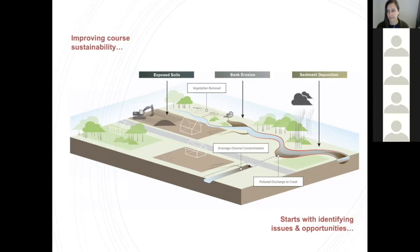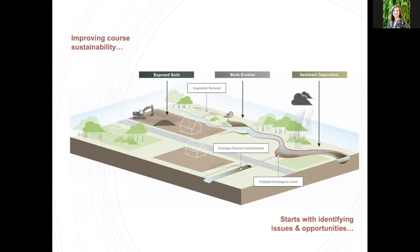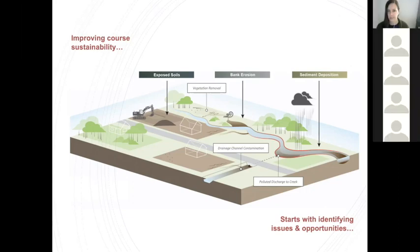So sustainability here, we're really focusing on how to identify which changes in the creek may be harmful to the creek itself, but also in terms of landscape use on the course. So things like erosion, which can really take land away and can damage the greens, where you're doing an intervention that is ecologically responsible, but also responsible and helpful for the land use itself, in this case, the golf course context.